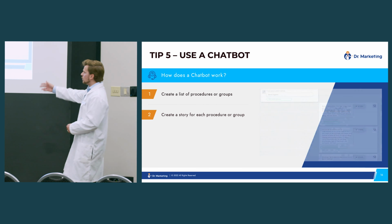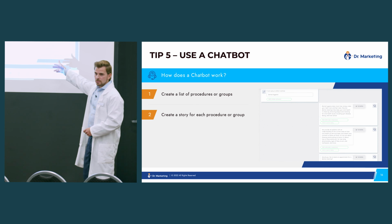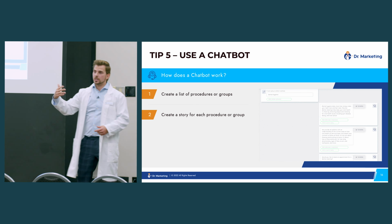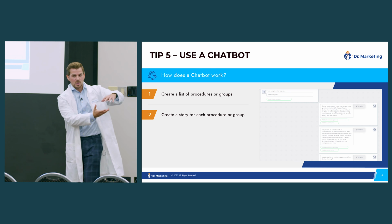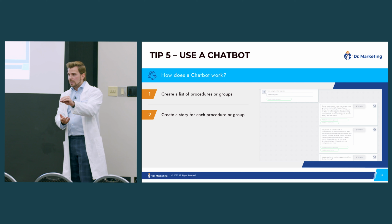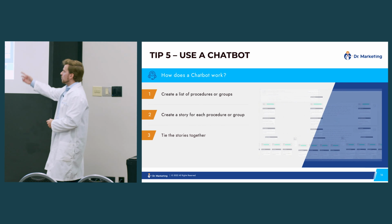Then what you want to do is build out a story for each one of those scenarios. So what's the bot going to say when the person clicks on it? Just keep in mind that you don't want to give all the information that's on the website. You're not copying and pasting. It's a streamlined version. They want quick answers. Then what you've got to do is build it together.